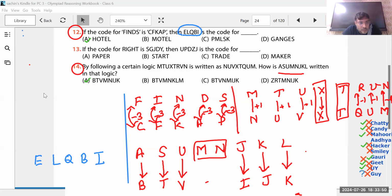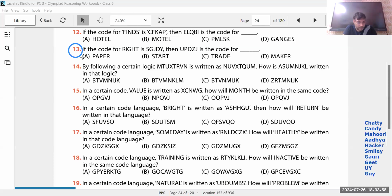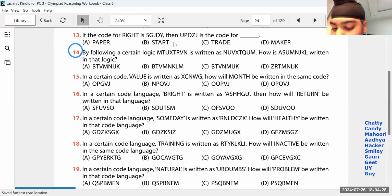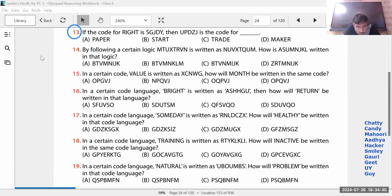So do the 13th question. And which one can we do? 13 has to be done. Yes. Sir, we don't have to do 13th, we have to do 14th. Wait, wait. So the 13th and the next one I am choosing for you guys. Don't send your answer yet.